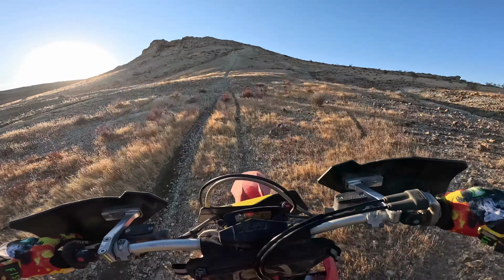This is the official start of the turn track. And this first part is actually pretty flowy and pretty fun. Kind of goes up and down these ledges. There's a bunch of rocks obviously, but it's not terrible. Drop. Just trying to stay on the pegs no matter what, as Nick was telling me. Just trying to stay in maximum control. I stop pulling the clutch in when I use my brakes.